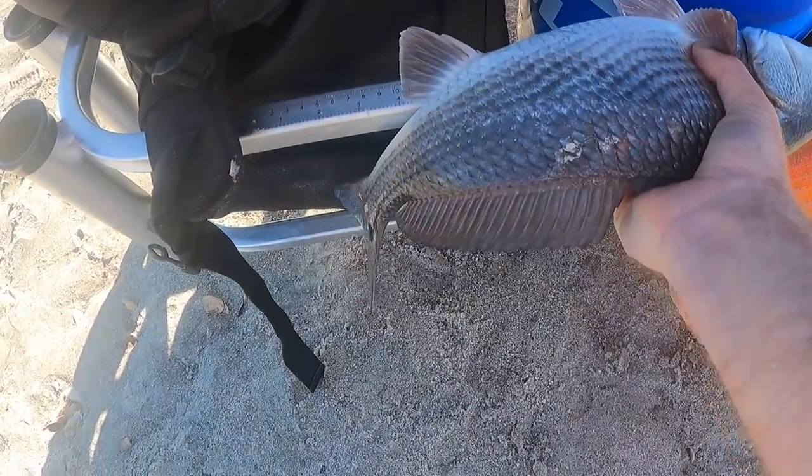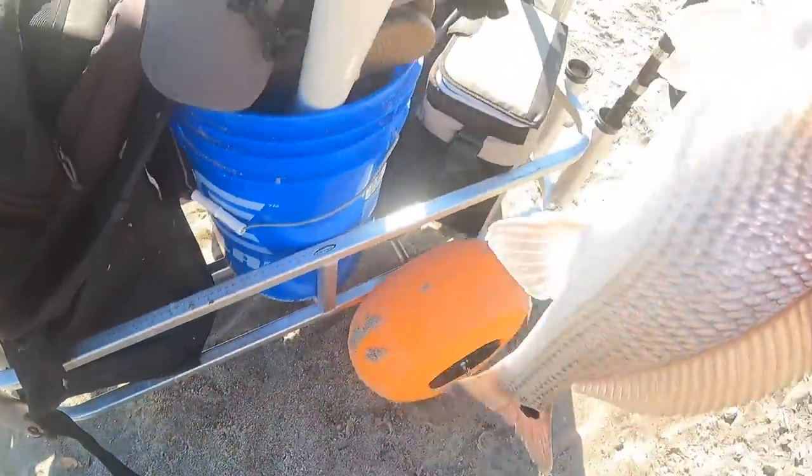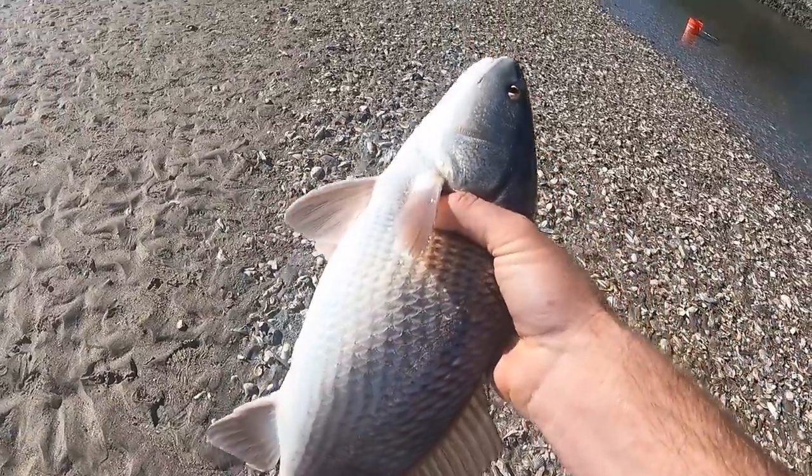Let's see. Oh, yeah. There's that. 18 inches. That's a slotter right there. Right in the slot limit. Boom. Oh, these taste so good too. Let's go get it on the stringer.